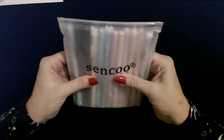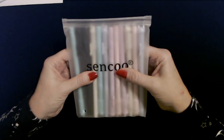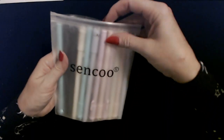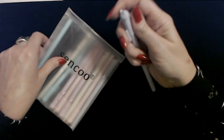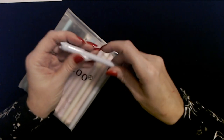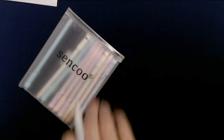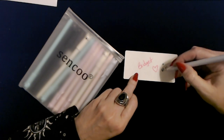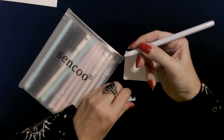Ooh, check it out. I like the bag. These look like markers, and the caps have little kitties on them. Oh my goodness. Let me pop this little bag open. Okay. These are from Senku. I like the frosted plastic pouch. Look at the little kitty face. It's a little pin. Here, I don't want to draw on your card. Oh, these are nice. These are fine tip little markers. Wow, these are spectacular. These are awesome.